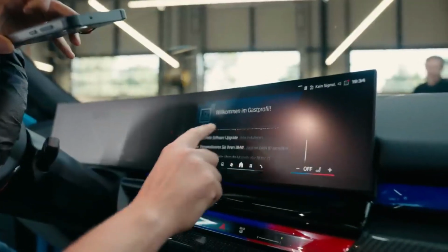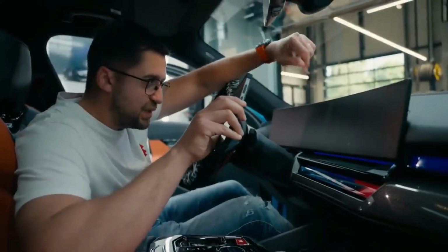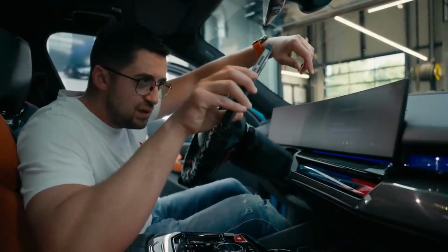Does the touch screen still work? It still works easily. Yeah, perfect. And I still need to set up my profile because I just picked up the car. So here it is, yeah.